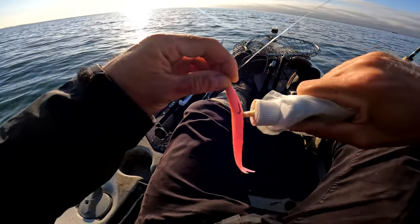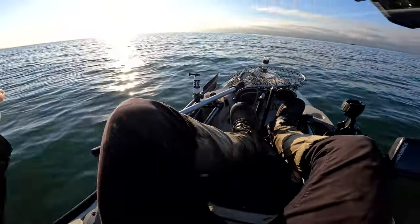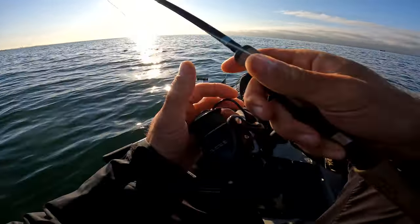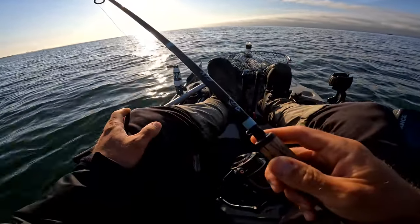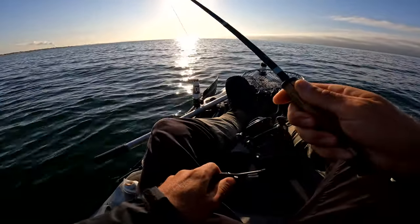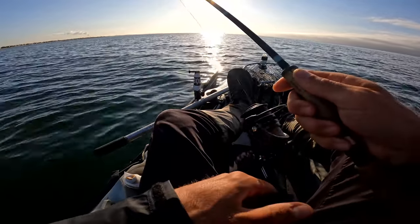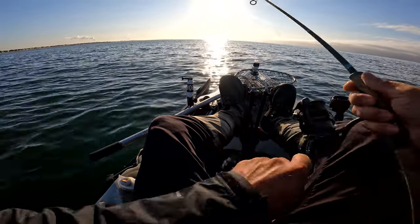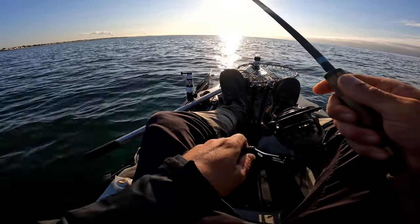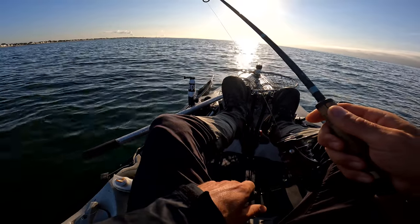Try throwing a little bit of scent on here. If this doesn't work, then I'm going to go to a much smaller profile. There's just so many fish here. It's crazy. There's so many fish, and they're not touching anything. But maybe they'll take this pink zoom fluke. Maybe they've gotten too many looks at that white one since their buddy ate it. Maybe they're like, "Yeah, I don't trust that white piece of plastic. I want the pink piece of plastic." I don't know. Let's see.